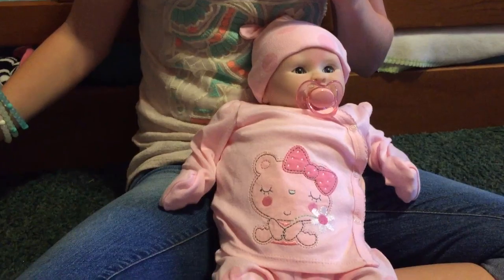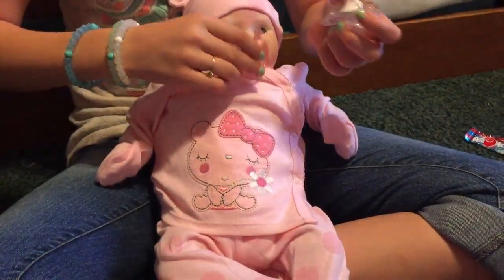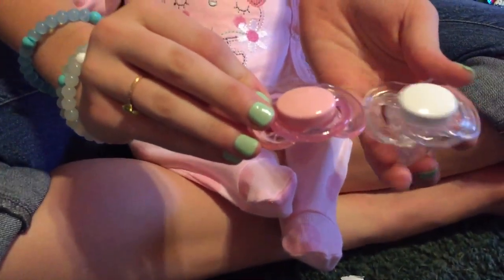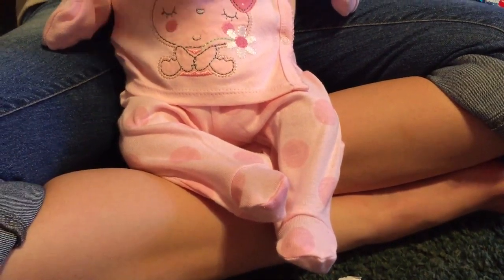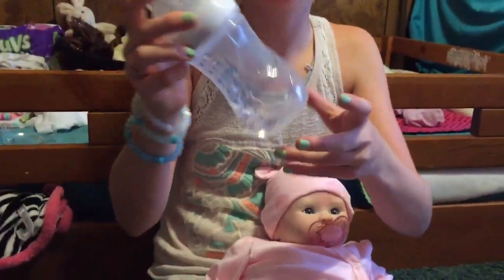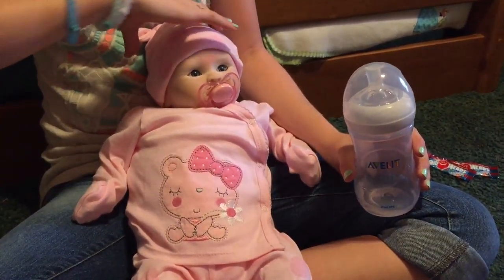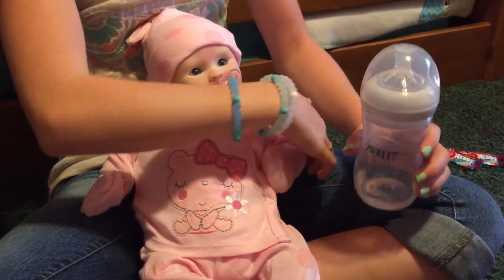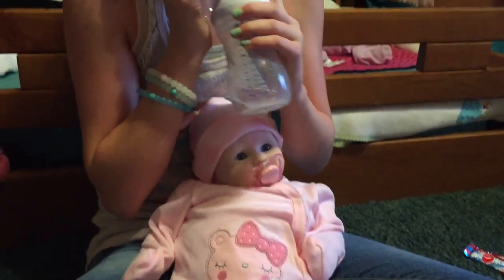Well, of course, you got the Avent passy in her mouth. Yeah, she got that set. So I bought the pink and white pack, and then I bought this Avent bottle because I have been wanting it and wanting it and wanting it, and I've walked past it so many times, and I knew if I didn't buy it, I would have regretted it. And I found a new way to modify bottles.